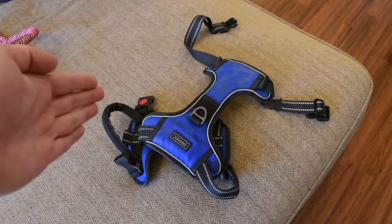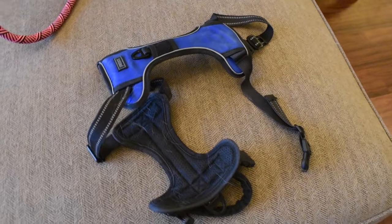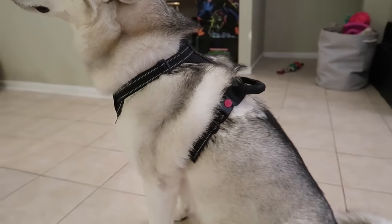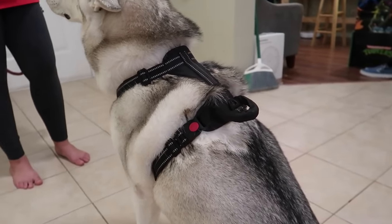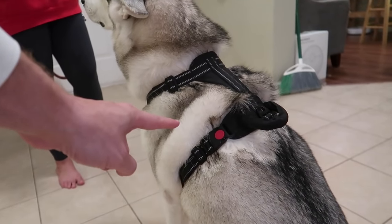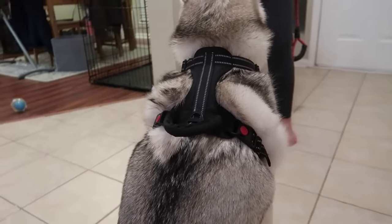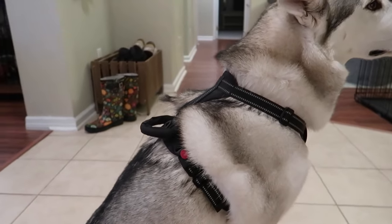So check it out. This is a harness right here. It almost looks like a giant parachute or something. But this harness goes around your Siberian Husky, around their shoulders. This way your Siberian Husky, when they're pulling, they pull from their shoulders and not from their neck. A collar will only make your Husky pull from their neck, and it gives them the possibility of damaging their esophagus. Definitely go with a harness. You won't regret it. They're the best way to walk and keep your Siberian Husky on a leash.